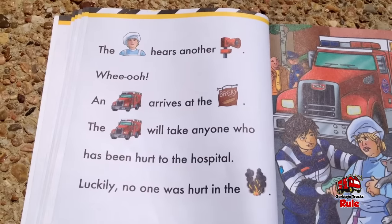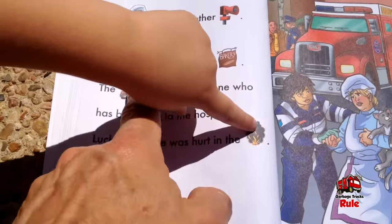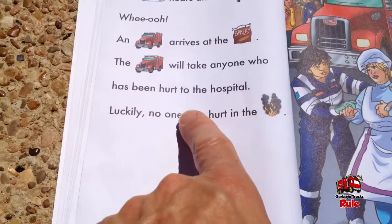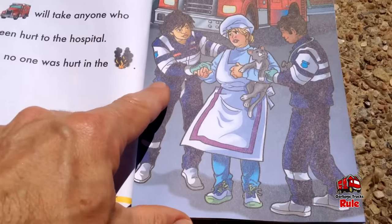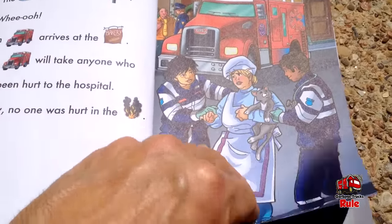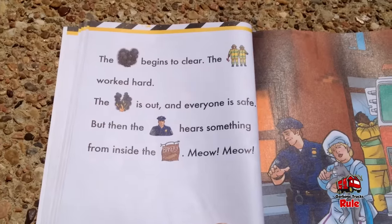The baker hears another alarm. How's that alarm sound, Kane? An ambulance arrives at the bakery. The ambulance will take anyone who has been hurt to the hospital. Luckily, no one was hurt in the fire. Now, these are the ambulance workers, and they are helping the baker. That's your favorite part, isn't it? The smoke begins to clear. The firemen worked hard. The fire is out.